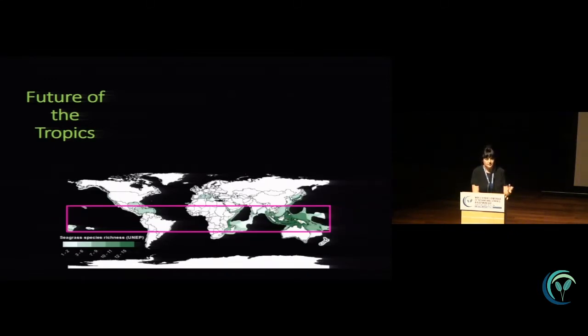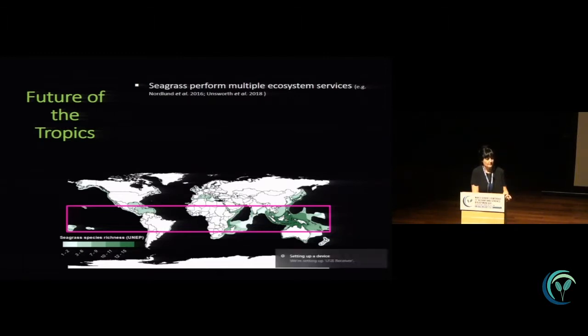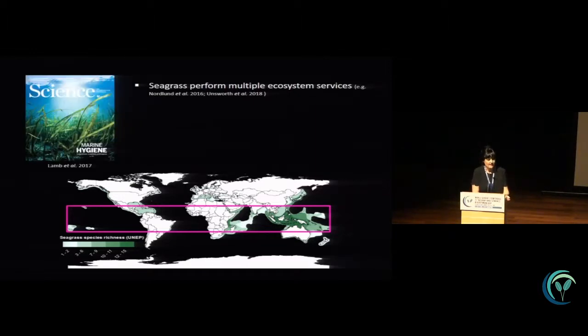Okay, so tropical seagrasses have the greatest species diversity than any other region on the planet. And these seagrass species perform multiple ecosystem services, as described really well in these latest review papers here. But one of my favourite ecosystem services that seagrasses provide, and this was published last year by Jolie Lamb, who was a PhD student in our centre with her Indonesian colleagues, is that she found that seagrass is so fantastic that it actually cleans bacteria from human poop. So how good is that, right? Coral reefs don't do that, but seagrasses do that.